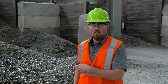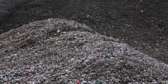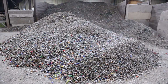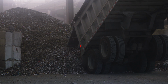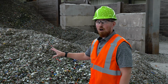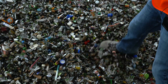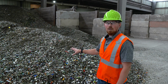So behind me is an example of our incoming supply. What we call the supply is premix glass. We call it premix glass because it's a mix of all different colors of glass. This glass is post-consumer, picked up from curbside recycling programs, processed at a material recovery facility. That facility then sends the glass fraction to us. If you come over here and take a look at it, you can see that it's majority glass with a small amount of plastic and otherwise recyclable materials that they didn't get out. It's very heavy in glass, brown, clear, green glass, all mixed in one pile, and that's why we call it premix.